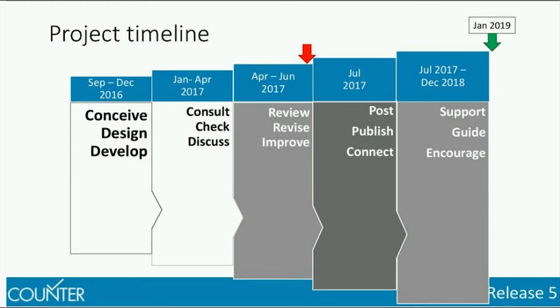And we will also be aiming to support libraries in understanding and using the new reports. As I say, we're creating some tools to help consortia harvest the reports, and we will be providing guides for libraries, and we will be doing some training webinars as well. So that is the plan.